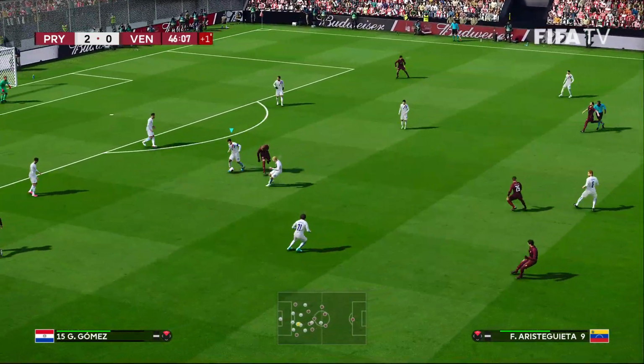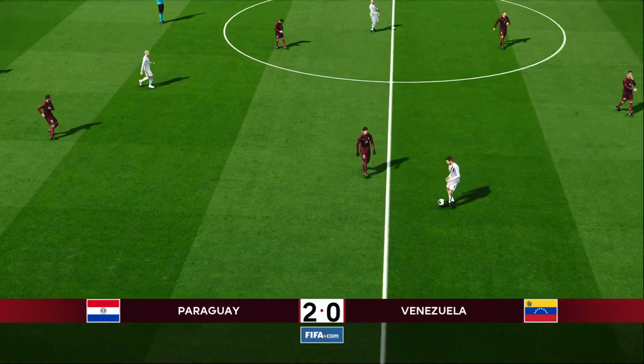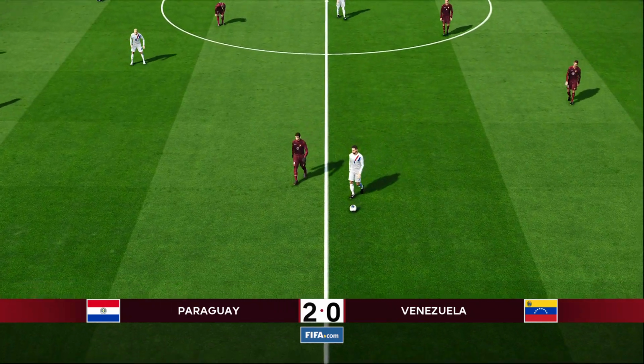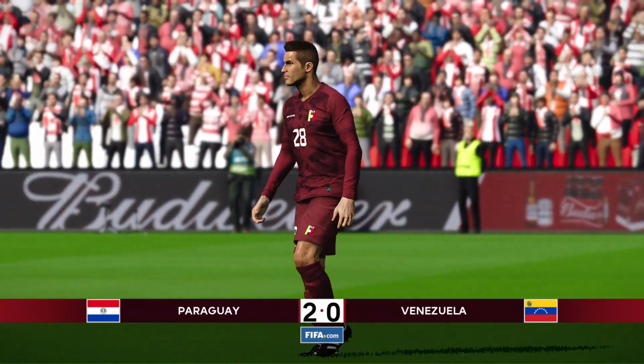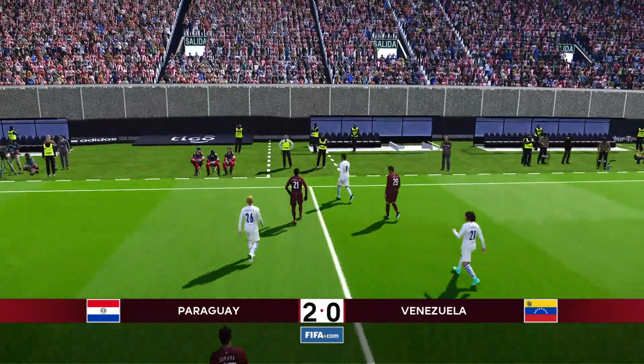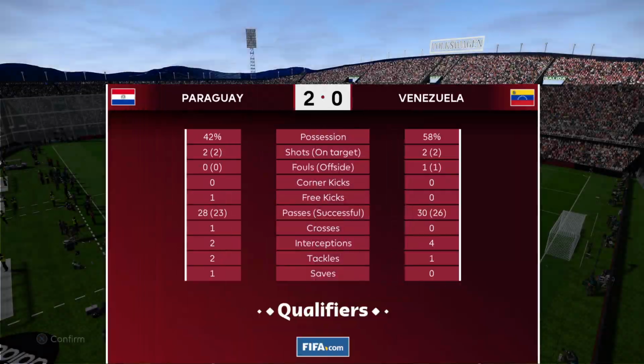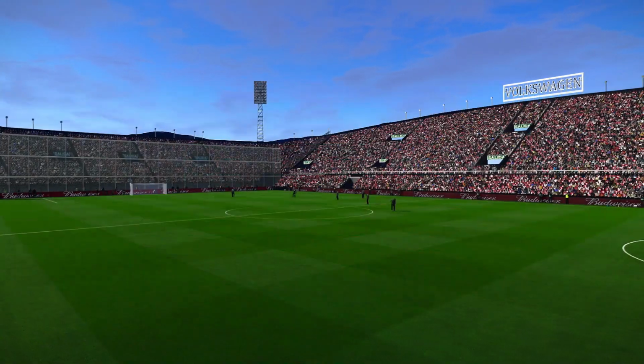Here's the Renta. It's dispossessed. It's 2-0 for half. Venezuela having the better of the possession there.